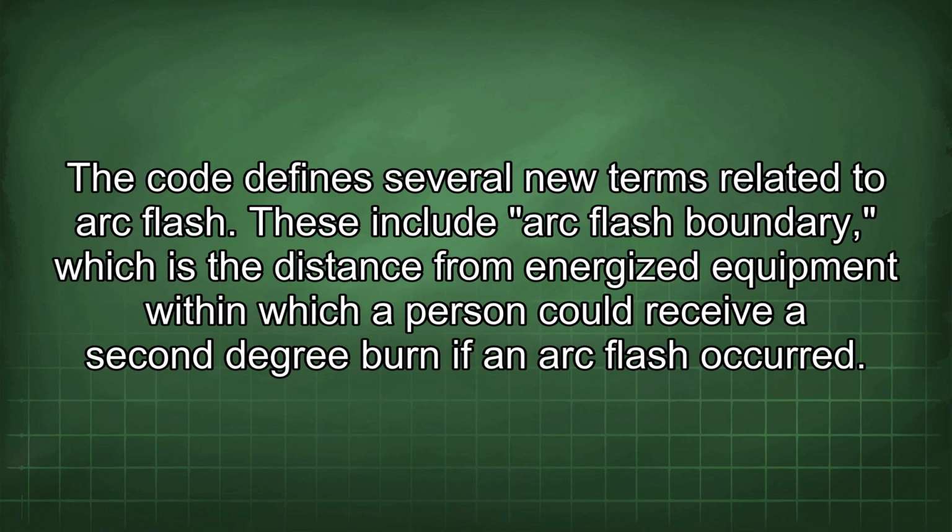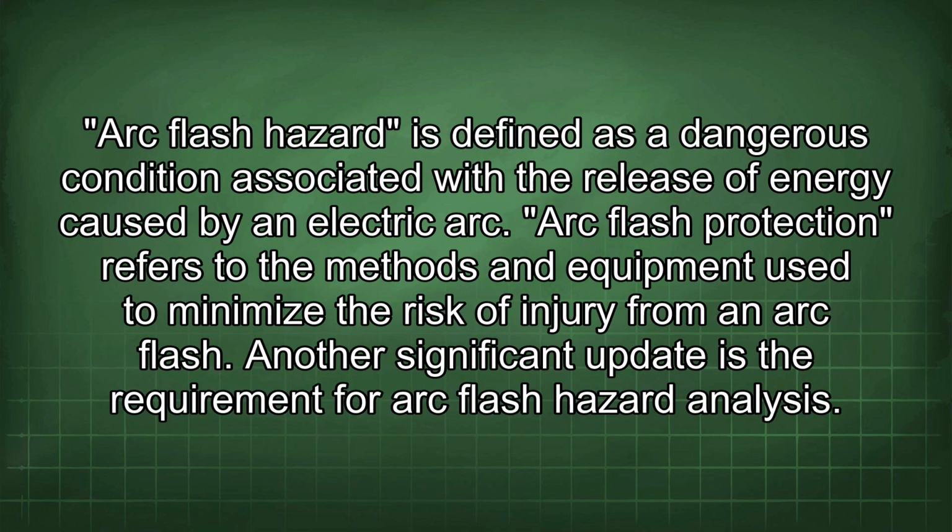The code defines several new terms related to arc flash. These include arc flash boundary, which is the distance from energized equipment within which a person could receive a second-degree burn if an arc flash occurred. Arc flash hazard is defined as a dangerous condition associated with the release of energy caused by an electric arc. Arc flash protection refers to the methods and equipment used to minimize the risk of injury from an arc flash.